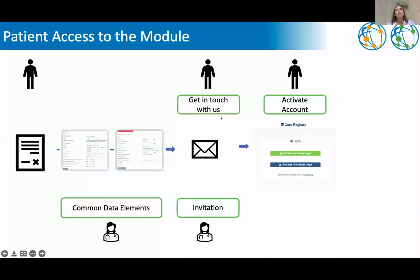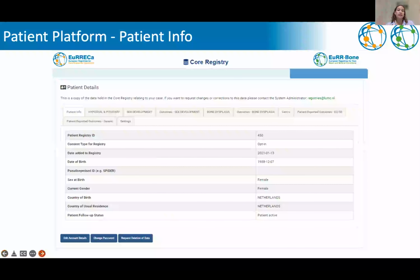And sometimes we have been contacted by patients because they would like to join the platform, but the clinician, they don't know if they participate. So if that's the case, we invite you to get in touch with us. But this is basically how it happens. And then a patient with access to the platform, I will show you, this is a screenshot of a test case we have. And this is how the patient platform looks.